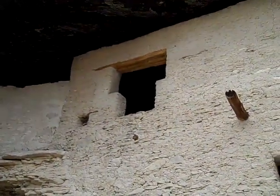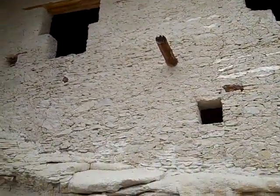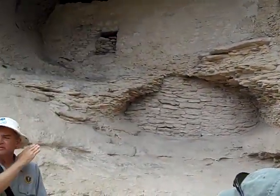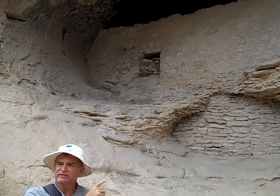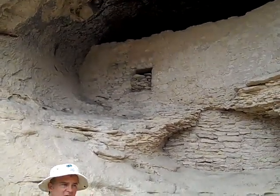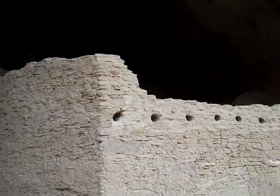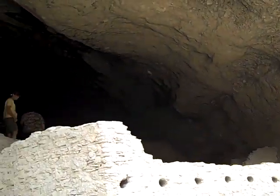Has anybody been to Chaco Canyon? Yes. Yeah? Good. So I've been there too. This isn't common to this area. This is a common feature of Chaco Canyon. Watch your head, folks.